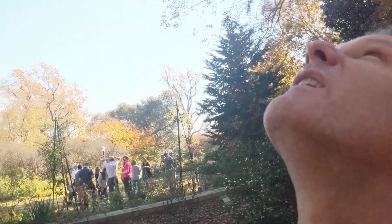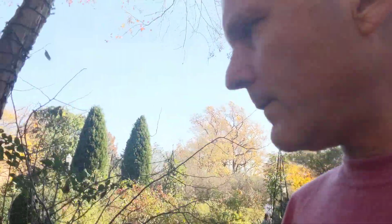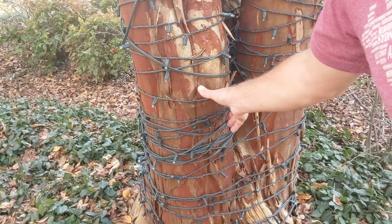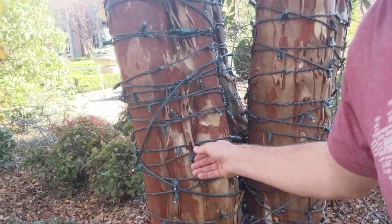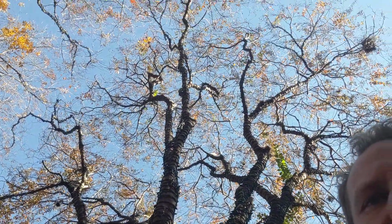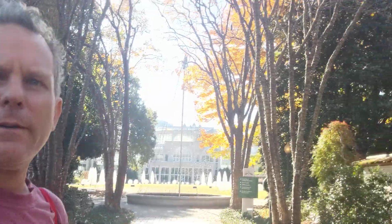Oh boy, the beautiful bark of the crepe myrtle has been entirely wrapped all the way up these formerly gorgeous stems with lights. So I wonder what that'll do as far as heat to them during the winter. But this avenue, all the way along, all these beautiful old crepe myrtles have been wrapped to the gills.